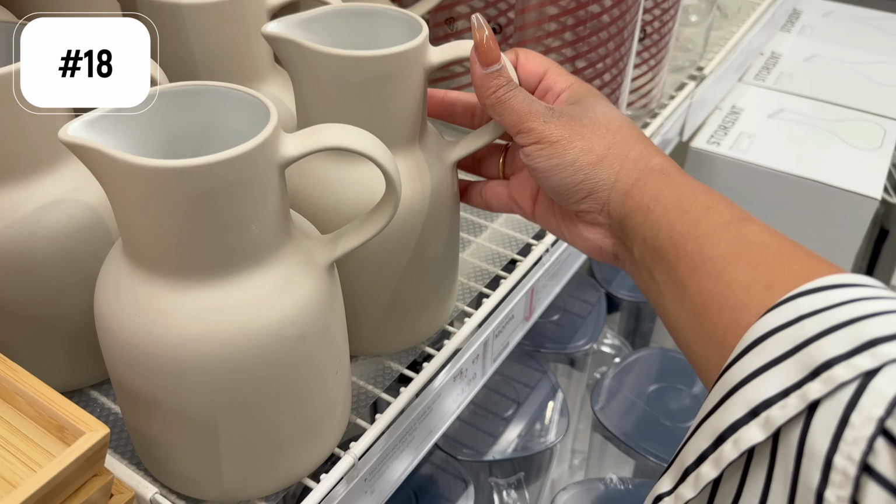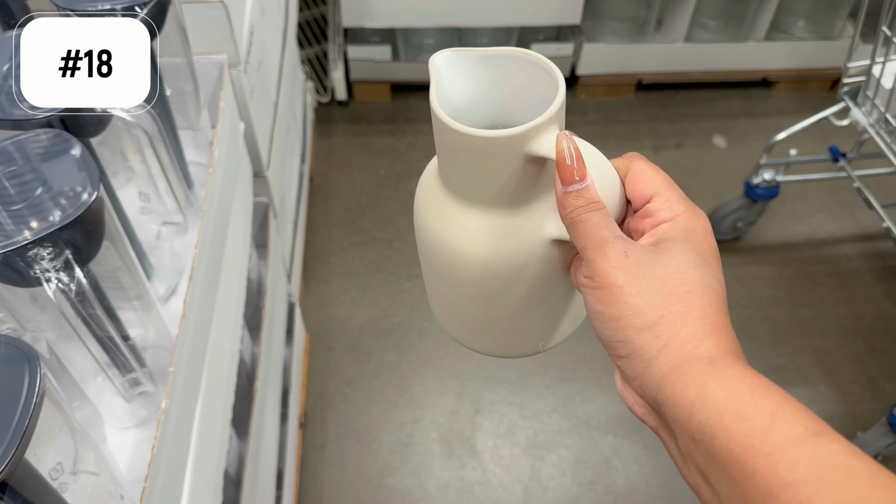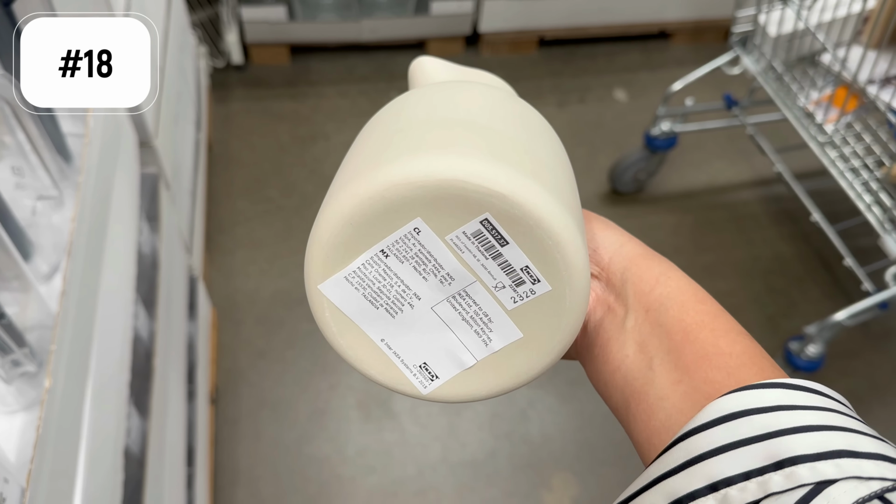And this pitcher is great. I'm pretty sure it's only under $20 for a limited time. This is a ceramic handmade pitcher. This is great for water, any beverage.